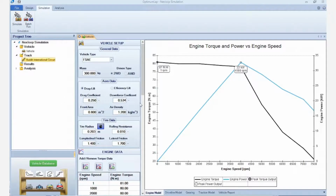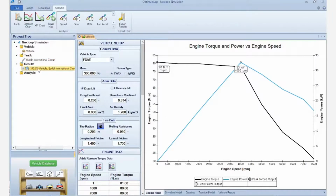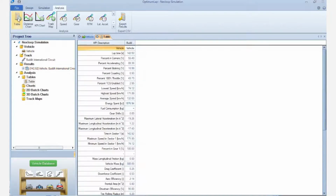Here another dialog box opens up. You can select which vehicle. If you have multiple vehicles they will show up in this list. If you have multiple tracks they will show up on this list. Right now we have only 2. Let's simulate. Once it's simulated, this result will be created. So you can actually have so many things. You can play around and try to find out whatever parameters you want to take a look at. You can plot them on X and Y axis, but right now we are more interested in this table. So now at a final drive ratio of 1.2, we are having a lap time of 142.52.